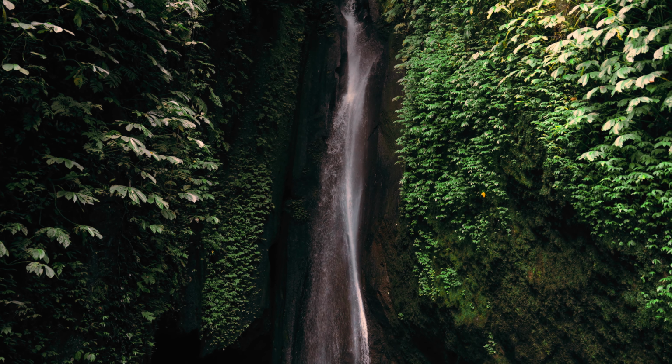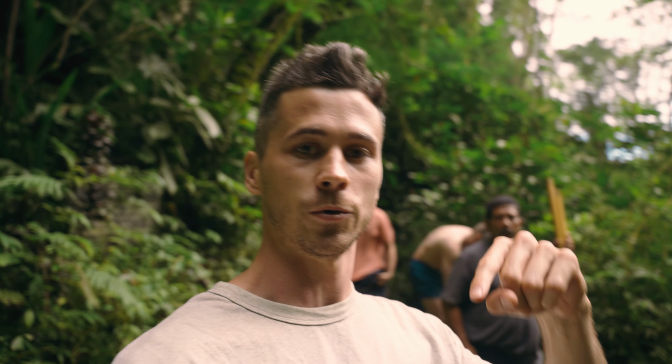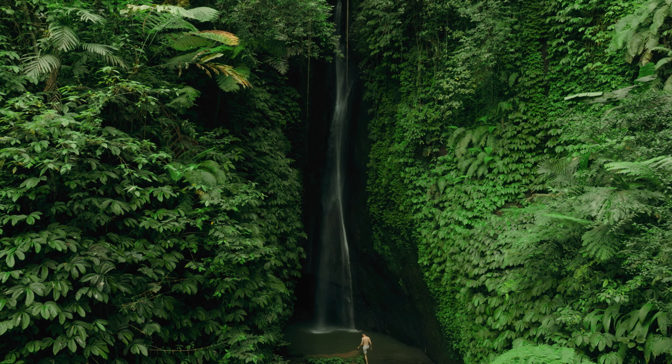Alright, we're done. That's Leke Waterfall. One of the most picturesque waterfalls I think I've ever seen. And we got super lucky there for a moment because everybody left, so we had the whole thing to ourselves. So we took a quick dip, took some really cool photos, some really cool videos. And that's it for today. Tomorrow we're gonna head down south to Uluwatu Temple and then go check out a beach club. So that should be a bit of fun.